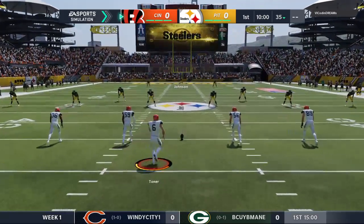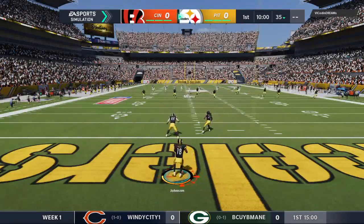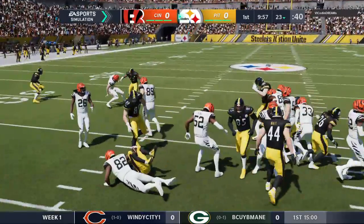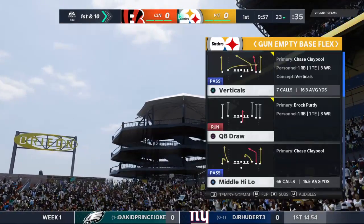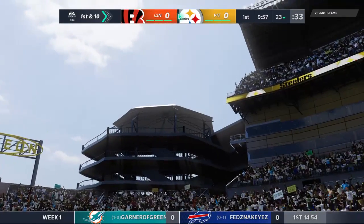Two teams more than ready to get this one started. And we are underway from Heinz Field. Fielded in the end zone. And ultimately cannot get this out to the 25-yard line as he's dropped at the 23. The Steelers take over 1st and 10 at their own 23-yard line.